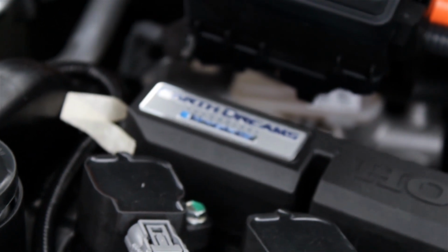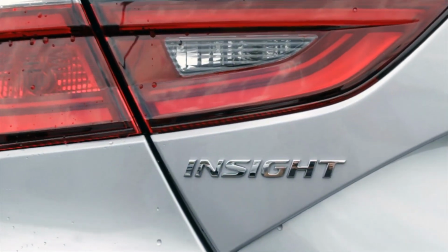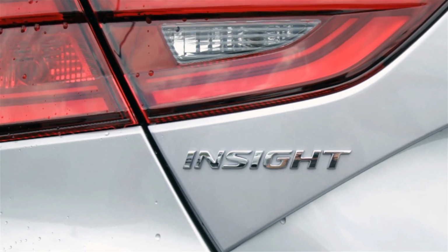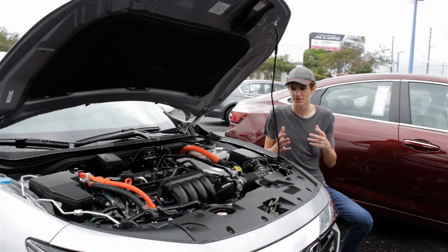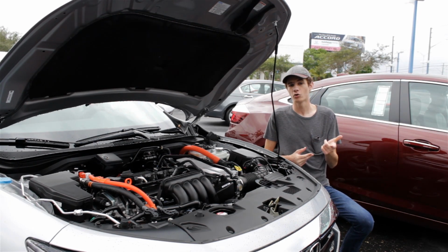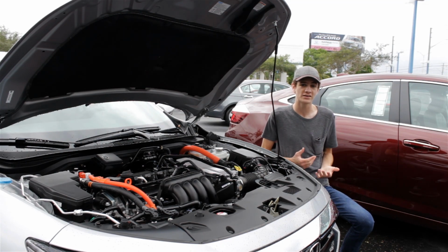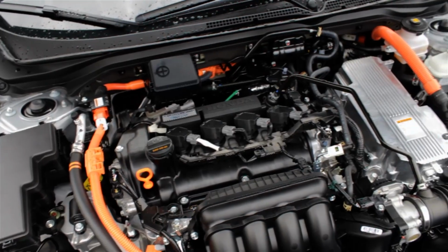And speaking of power, with the 2 electric motors in here as well, the total system output should be 151 horsepower, which is good to propel the Insight from 0 to 60 in under 8 seconds. But that's not really that important to the average Insight owner. I imagine they're not that into power specs and 0 to 60 runs. They're more interested in fuel economy. So I'm happy to tell you that with this powertrain, the Insight should get a combined 52 mpg.